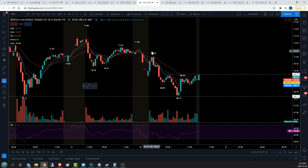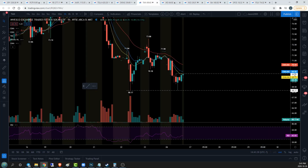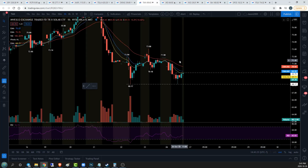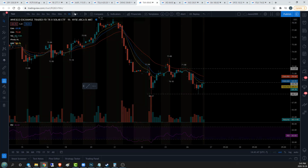There's a lot of trading that occurred up here on Friday, and we'd have to work through that hourly time frame. We're just looking for a lower high, probably under 71.50. It's a little bit skewed with these numbers, but I think I would actually go with 71.67.